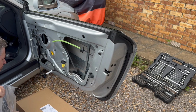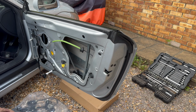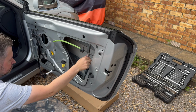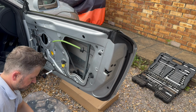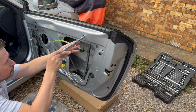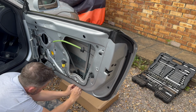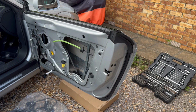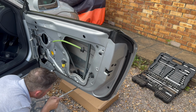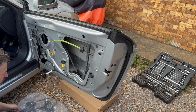So this is what we're going to be doing. I'm not going to undo any of it just yet, because I don't want any bits falling off. We've got to get this off first. The right hand part of the regulator here is held on with a 10mm, I think. Yep, a 10mm at the top, and another one here. There we go. And a 10mm at the bottom, except that we need a longer reach to get to that one.